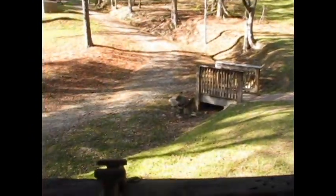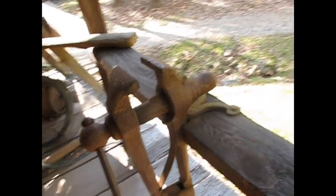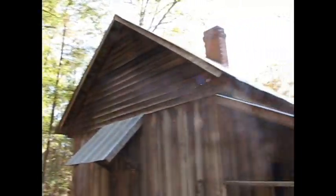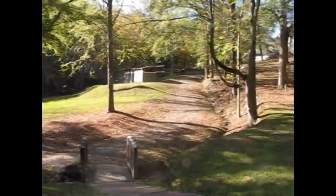Alright. Oh, that's a cool old vise right there. Damn, that thing's old. Bet if you clean it up, it'd still work. Alright. So, we came down already? Yeah, this is the end of the trail. We'll get the side of it real quick and let y'all see the rest of the place. And we're out of here.